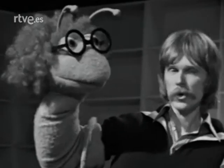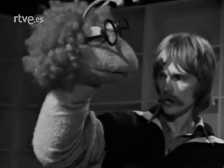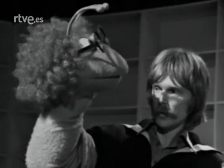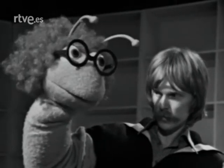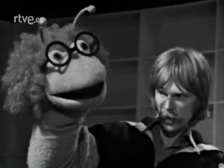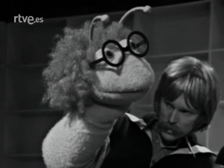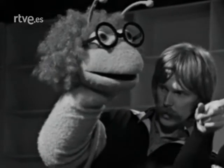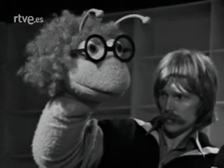Now, if the two puppets are talking to each other and you turn the head all the way like this, then you don't see his eyes. So you have to cheat a little bit. And if you tip the head just a little like that, then you can see both eyes, and the puppet appears to be talking in that direction.